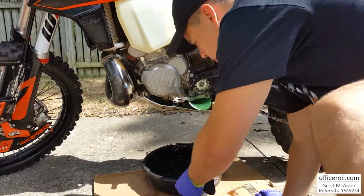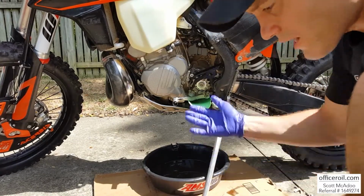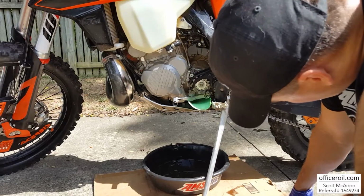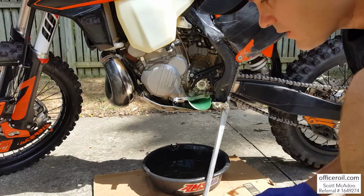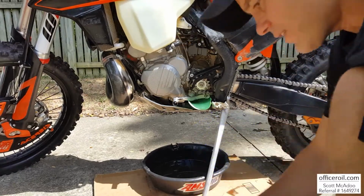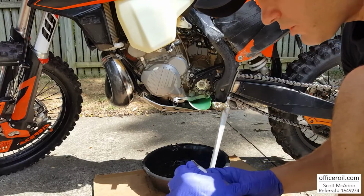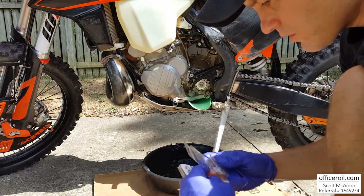All right, so it's been dripping a while. I've tipped the bike over a few times just to try to let gravity work for me here, and I think I'm pretty good. I'd be sitting here for a while if I let it sit here and drip all day, and I got to keep moving. So, great thing to do is get yourself a new crush washer. All right, so we'll get a new crush washer.